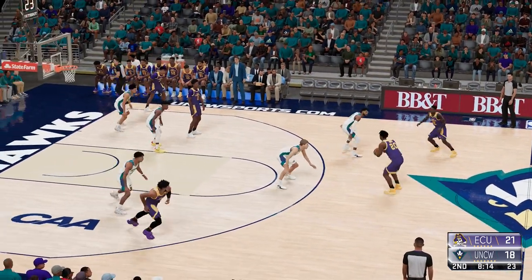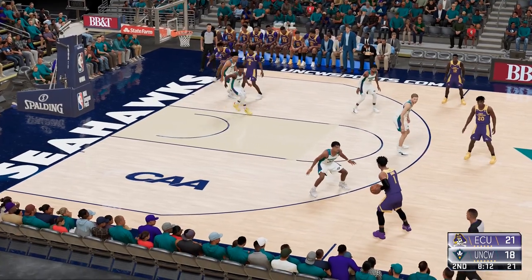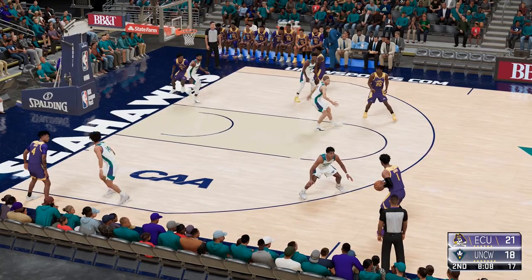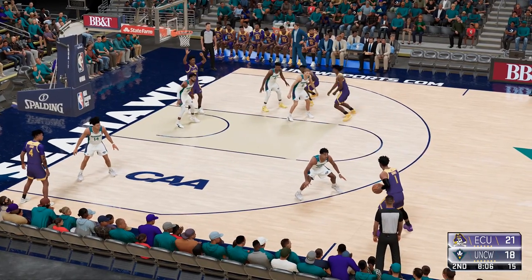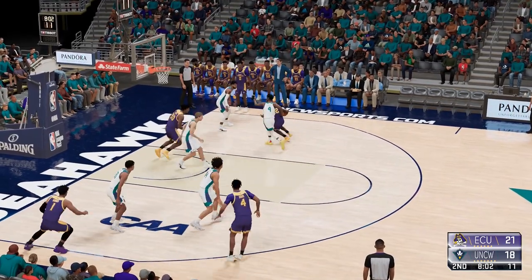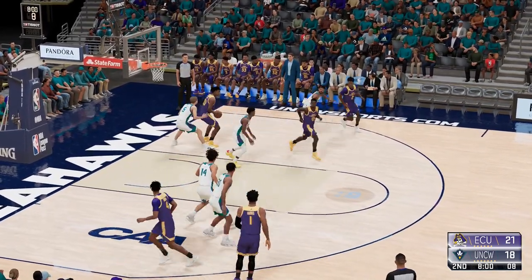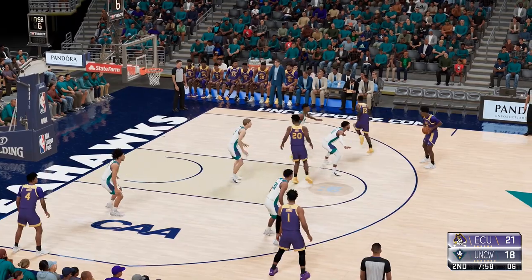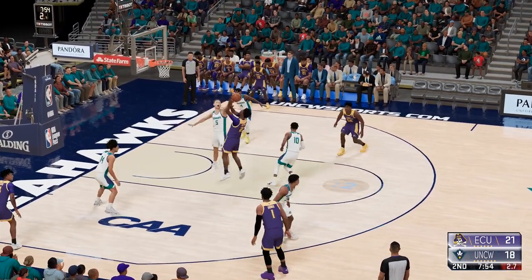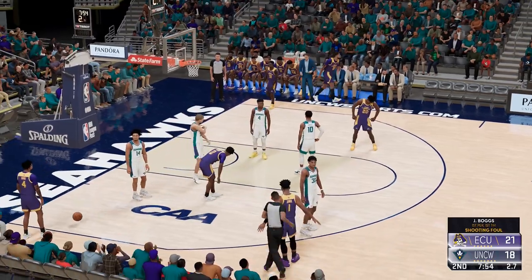Now it's Tremont Robinson-White. Over to Gardner. Now, here's Robinson-White, driving to the basket. Baruti, over to Newton. Jab step on Harvey. Couple pump fakes. Drives again. And he's fouled by Jake Boggs. That's his first.